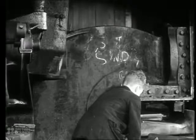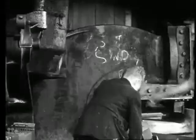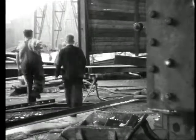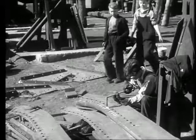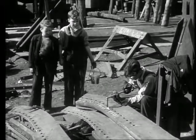David has other things to do besides expressing himself in chalk. He is learning his trade, at first helping to keep the yard tidy, picking up scrap as it falls from the machine. David has a great friend called Jock. Jock intends to be an electric welder like his brother. And in a year, he and David will be apprenticed to their trades. For 5 years, they will do nothing but learn.